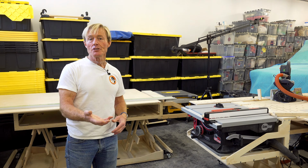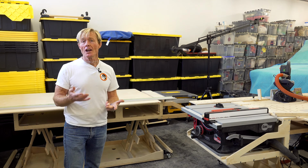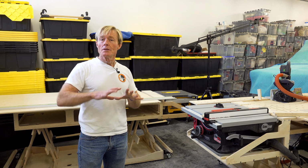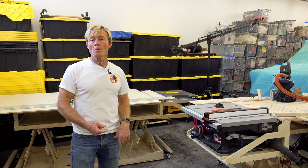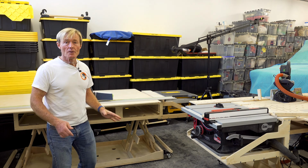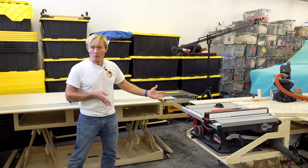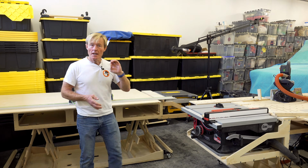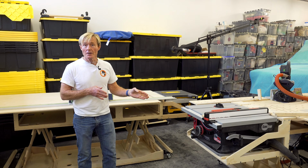I've had a cabinet shop where I had two large cabinet saws. I did not have a sliding table saw. They were big Powermatics with 52-inch beast bars, 5 horsepower motors, outfeed table, and a big infeed table. No matter how I set them up, pushing the material past the fence is a skill. You have to be very, very careful.